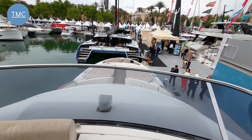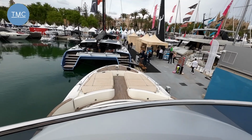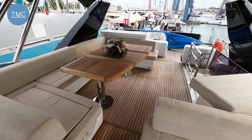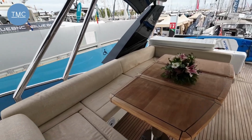That's rather a pretty view there out over the bow. I like that. So there you go. If you've not been on a Monte Carlo yacht before, you have now. It's a used boat. It is for sale. I'll put details down there as to how you can find out more about it. But I thought it was an interesting one to have a look at.